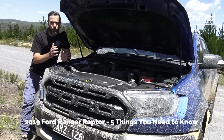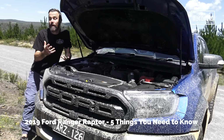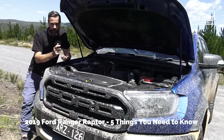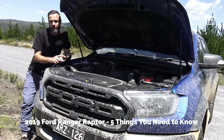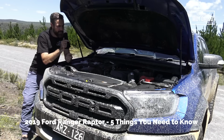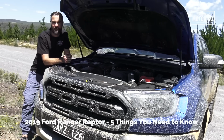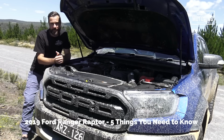Number 1, when Ford announced that the Ranger Raptor was going to become a thing, the internet almost melted with talk of what was going to be here under the bonnet. Would Ford use the Focus RS engine? Would it take a Raptor engine from the US? Almost no one was expecting this, a 2-litre, 4-cylinder bi-turbo diesel engine. To say the internet was disappointed would be an understatement.